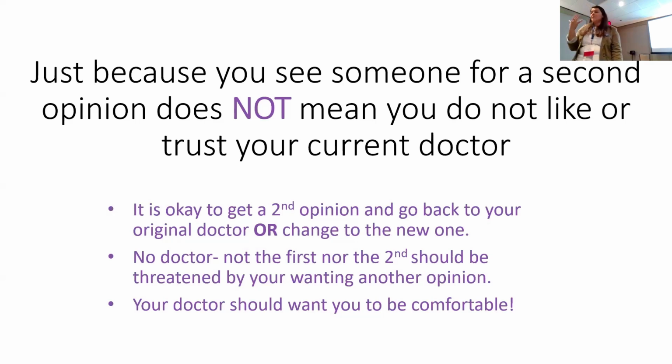Now, this is something that I take to heart as well as a physician: just because you ask for a second opinion does not mean that you do not like or trust your current doctor. It could be one of those situations where you want to go and see, is this the plan? Because it is a gray area where people may recommend different things, okay? It's okay to get a second opinion and still continue on with your original doctor. No doctor, whether you're the first opinion, second opinion, third opinion, should ever get their feelings hurt about you wanting another opinion, okay? The whole goal for all of us is that you're comfortable with the treatment plan, okay?